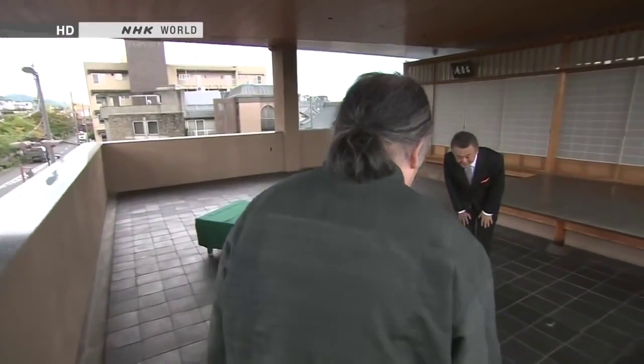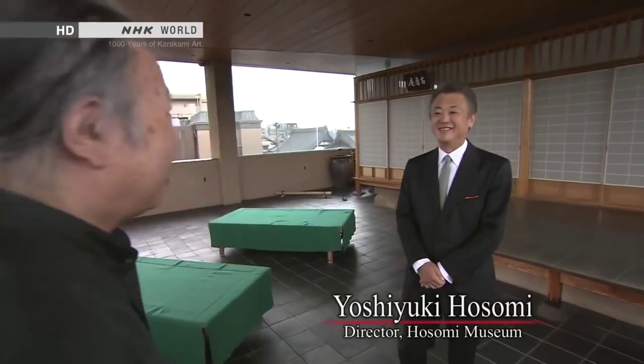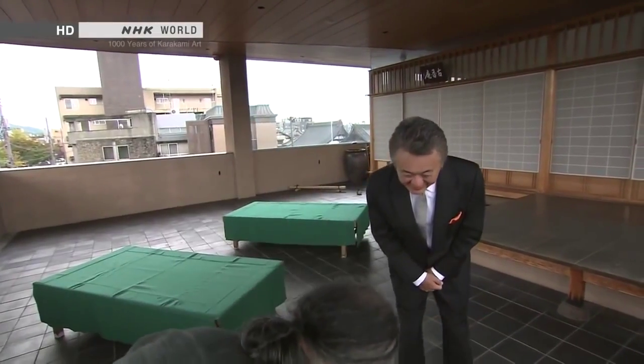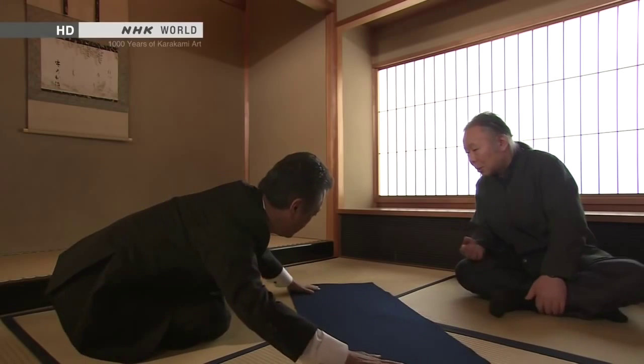It's been 400 years since Koetsu established the Rinpa school. Kenkichi wants to recreate sagabon books to commemorate the anniversary. The Hosomi Museum in Kyoto has some precious sagabon.